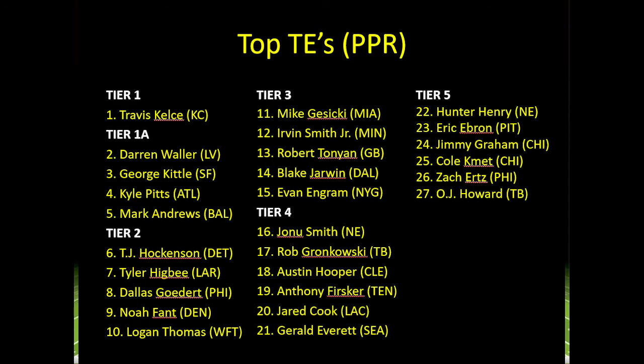Jimmy Graham in Chicago, just strictly a red zone threat at this point in his career. Maybe red zone, third down, but he's not someone that's going to get a ton of looks. And Allen Robinson and David Montgomery trying to get their run game going, and Andy Dalton there. I'm not huge on Jimmy Graham. But if you need a plug and play, go ahead.